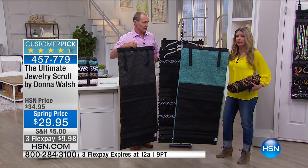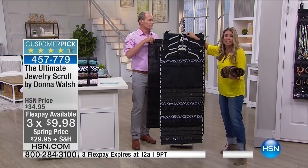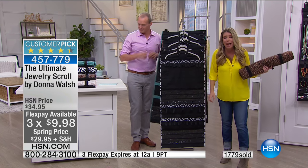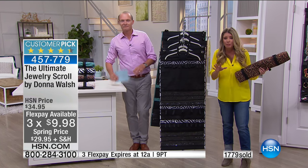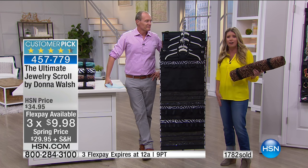Oh, I definitely agree that you can double this up. This one can stay in your drawer, one can stay on your door. You can have them both on your drawer. Absolutely perfect. If you're super, super organized, you could just put beads in one, jewels in the other. You get funky and fun with this, you know?